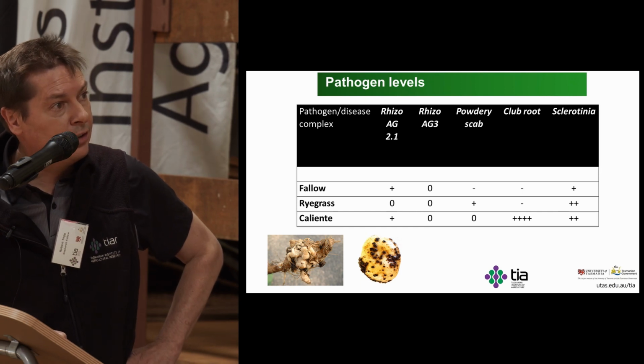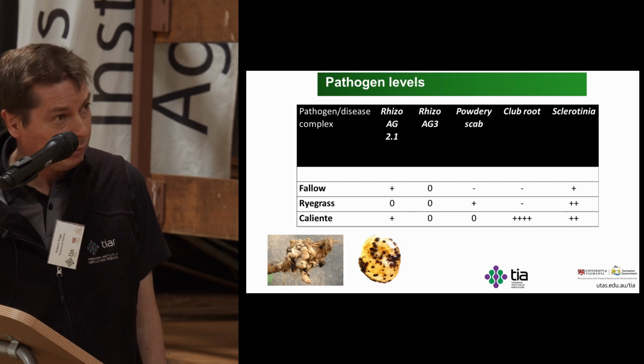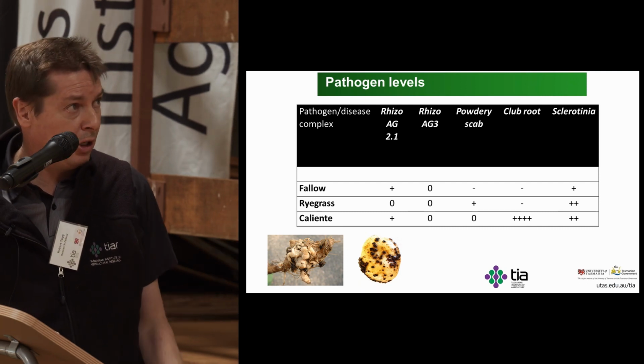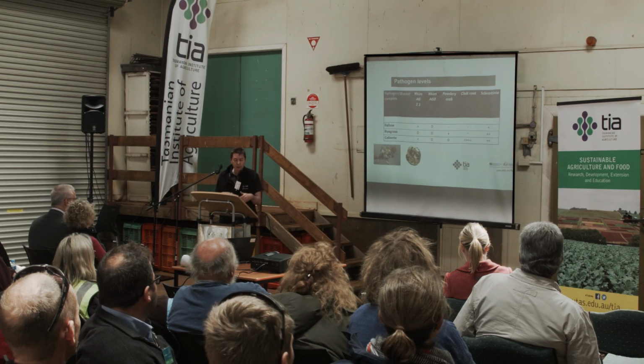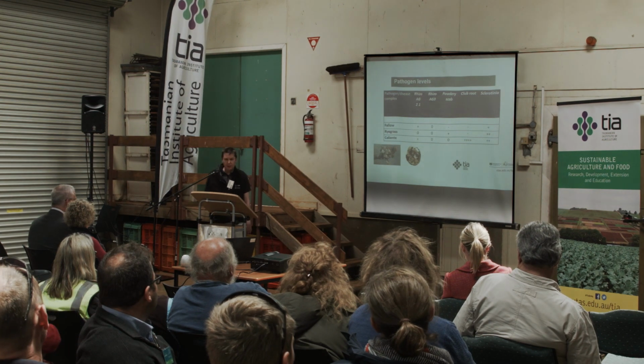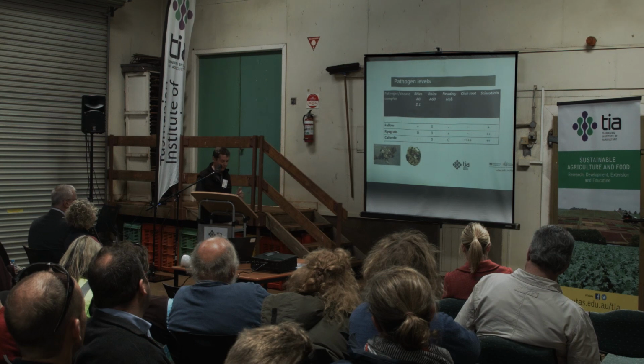Club root, substantially higher under the Caliante treatment. And Sclerotinia, little bit higher under ryegrass and Caliante. We should mention that Forthside is a pretty low to moderate disease site, so it hasn't got specifically high pathogen levels. And if we want to see some of the benefits from Caliante, some of the literature indicates that a lot of the benefits come in other species, particularly nematodes and that type of thing. So we don't have a lot of nematodes at Forthside.